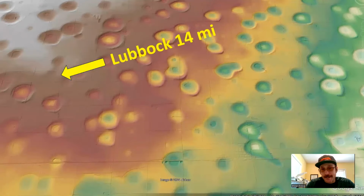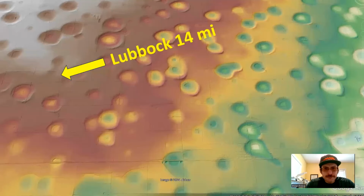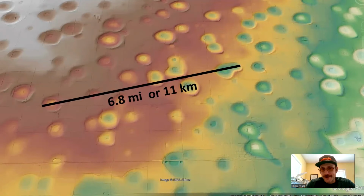I don't think. This is a little bit northeast of Lubbock. Give you a sense of where you are in the overall state of Texas. It's a pretty big place, right at the end of the yellow arrow there. So these features go for miles and miles in any given direction from this image. Give you a sense of the size of them.